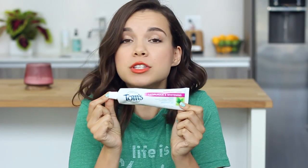Alright, so we're just gonna get right into it, starting with things I put on my face that are not makeup. Well, I guess I don't put this on my face. I technically put it in my face because it goes in my mouth. This is toothpaste. Yay for no dragon breath and also clean teeth.